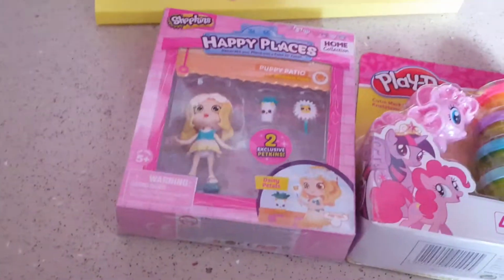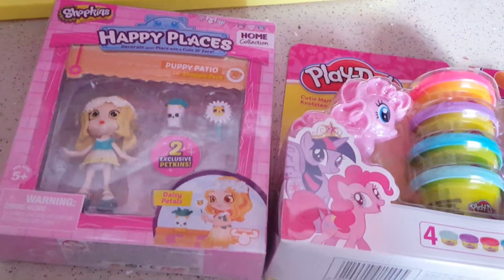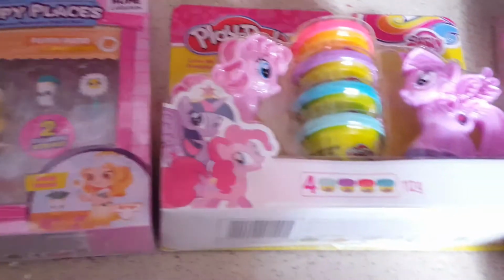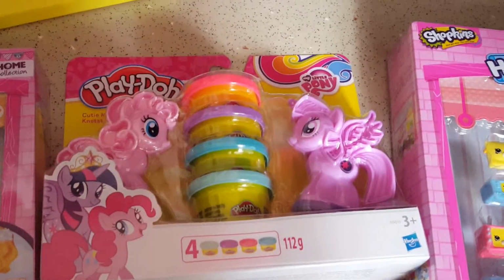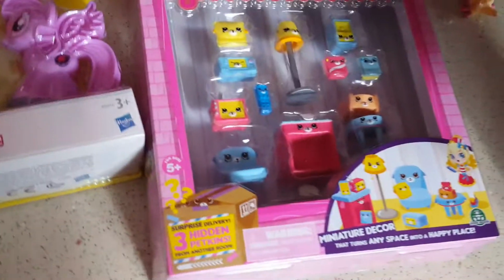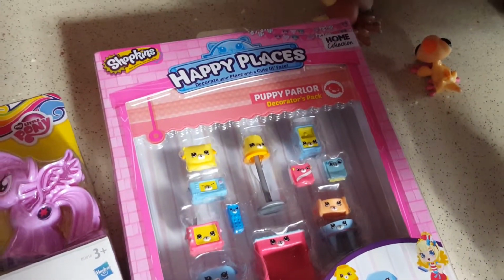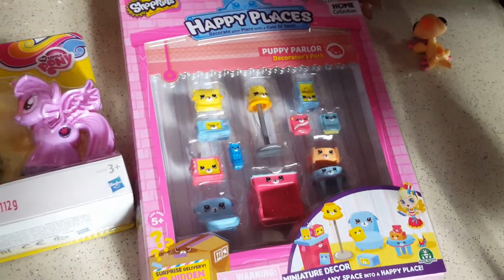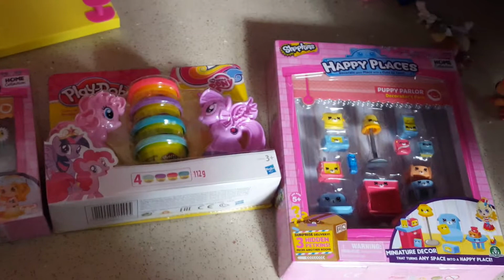Which one do you like the best? The Petkins doll and Petkins Daisy and Planting playset, or the My Little Pony and Jibby's Magic Play-Doh playset, or the living room style set, puppy parlor Petkins playset. So, which one do you like the most?